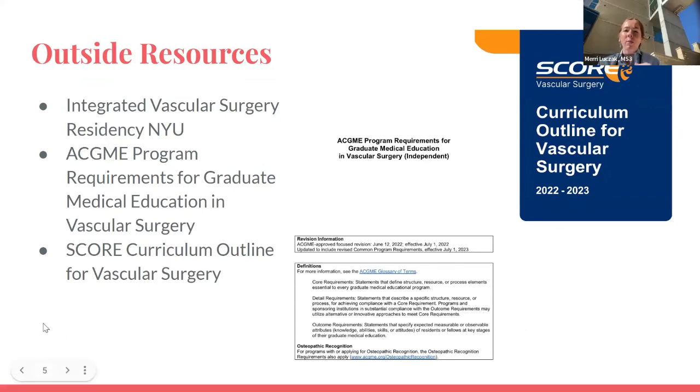I went through outside resources. I went through the SCORE document, which is like the ACGME guidelines, as well as the ACGME program requirements for vascular surgery. These are documents that I found online, kind of public access. They list the things that general surgery residents need to be able to complete in order to be trained in vascular surgery. I also looked at the integrated vascular surgery residency at NYU and saw what they had available and what they required in order to graduate from their program. So I pulled outside resources and identified things that needed to be supplemented in the Rwanda program.